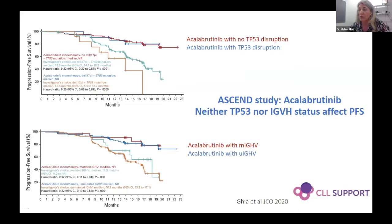So if we look in the top Kaplan-Meier curve, we can see the red and the blue line, which is patients treated with acalabrutinib either with or without a p53 disruption. The 2 lines overlap. So the p53 disruption does not seem to be affecting the outcome here for patients treated with acalabrutinib. And similarly, in the bottom Kaplan-Meier curve, the IGHV status in the red and blue lines does not seem to be affecting the outcome of patients treated with acalabrutinib.